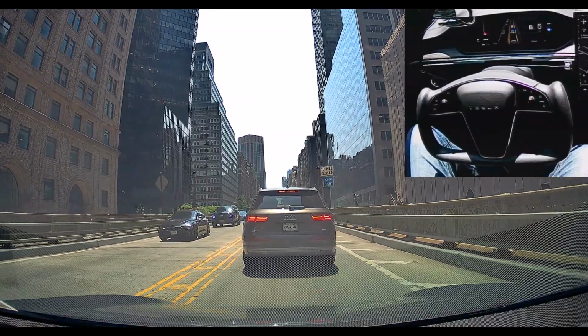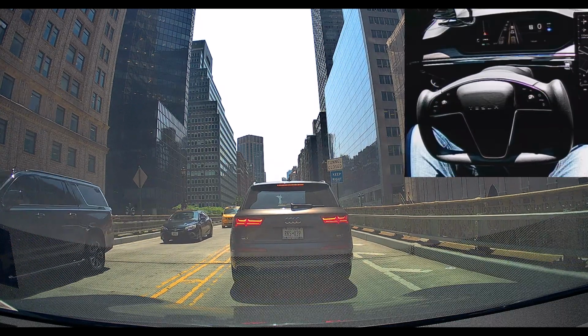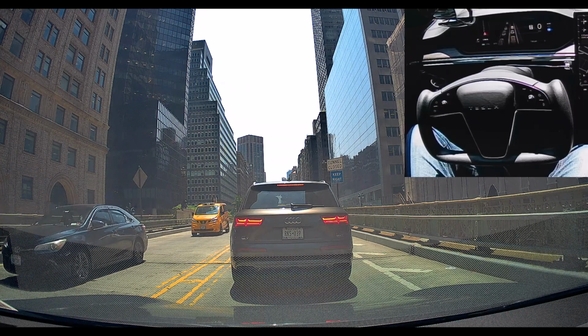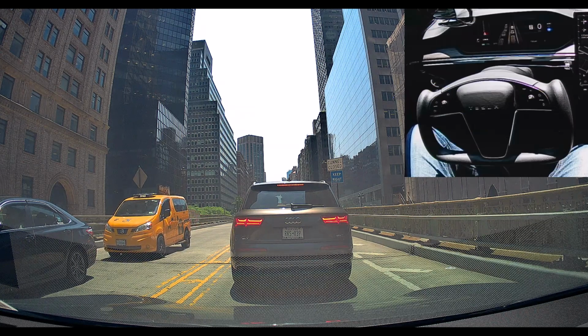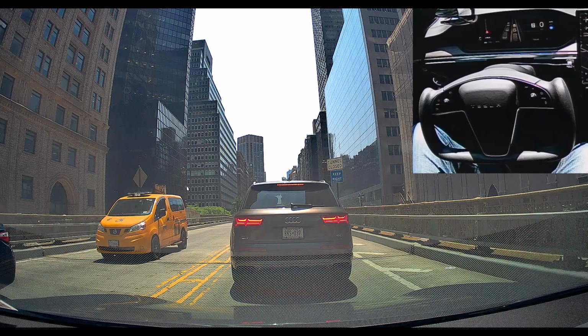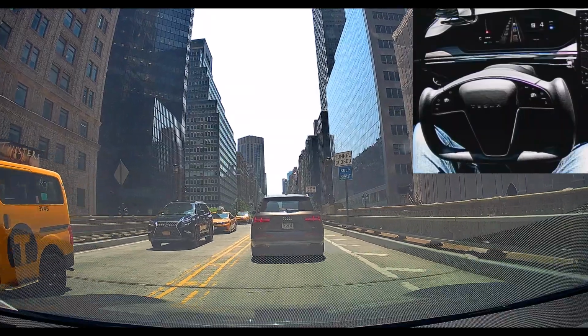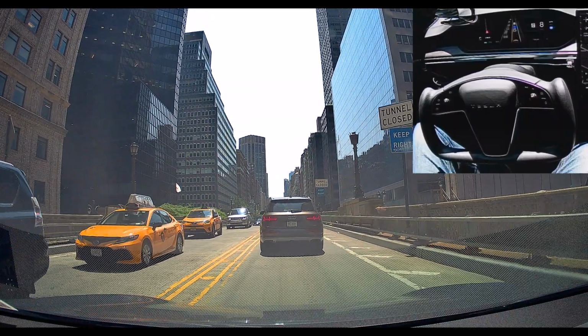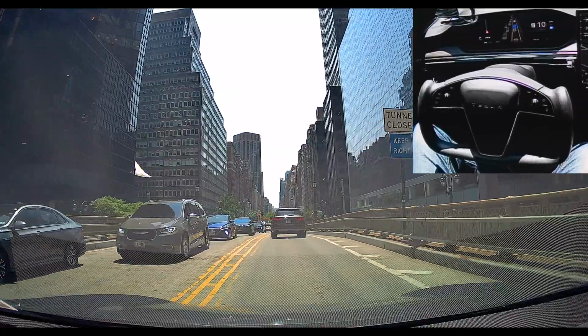So the FSD does very, very well in a not crowded street, with good lane markings, no potholes, and the traffic is very smooth flowing. But in congested areas like the city, like Manhattan and other busy cities, where there's a lot of cars, and a lot of turns, a lot of people opening their doors into oncoming traffic, and a lot of things going on, FSD doesn't seem to do too well.